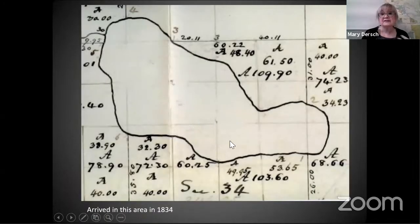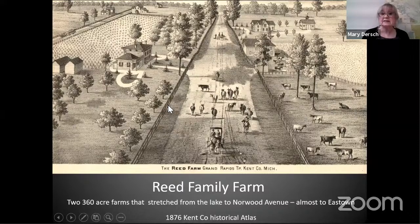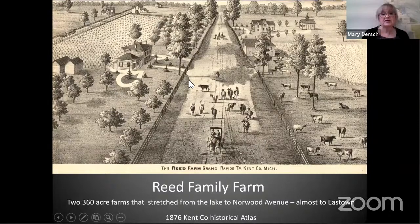This is a little drawing of the section that the Reed family bought, section 34, in what is now called Reed's Lake. In earlier years, it was known as Grand Lake and Robinson Lake after Rick Robinson. And this is the actual land grant that Lewis and Ezra Reed got from the government, signed by Andrew Jackson, when they obtained their properties in what is now East Grand Rapids. The Reed Farm, there's a fanciful drawing of that too, from the 1876 Kent County Historical Atlas. And the Reed Farm was basically about where Wealthy Elementary School is, right in that general area. Two 360 acre farms that stretched from Norwood, so it was almost to Easttown. Porter Reed, EGR pioneer.